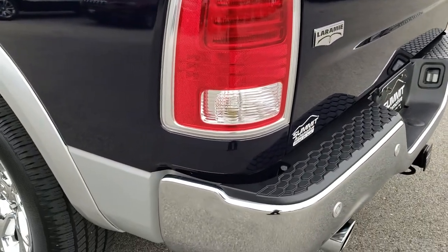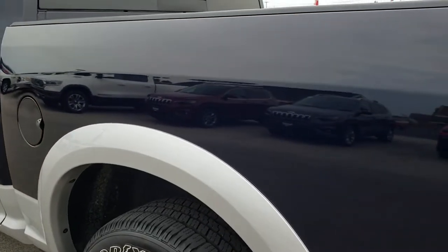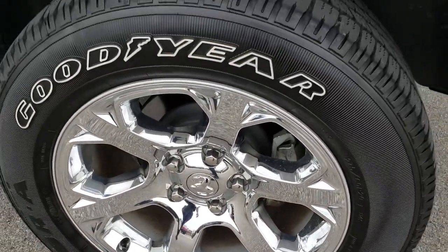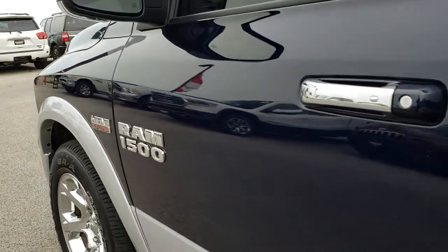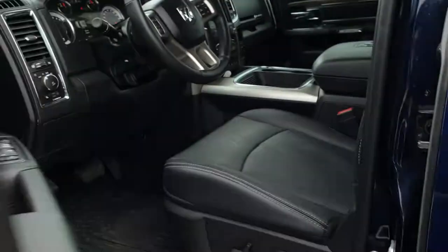And as you go down this side of the truck, just as clean as the passenger side. No dents or dings down this side. This back rim is in excellent shape as well. Very, very clean down this side of the truck. Has the heated power fold-in mirrors with the built-in directional signals.